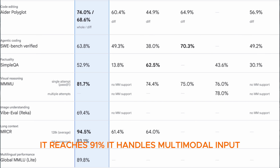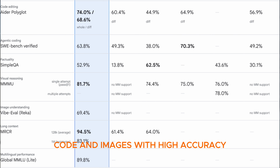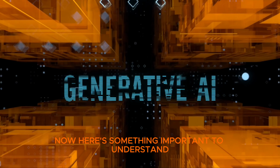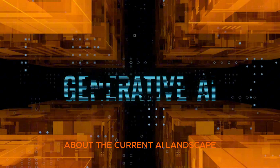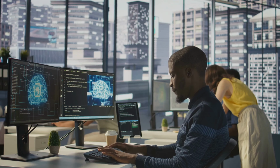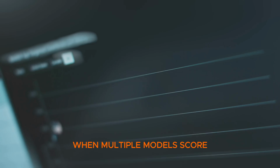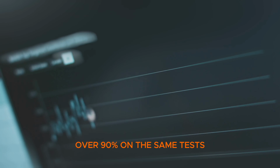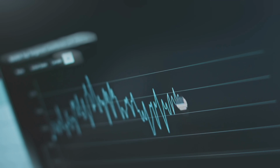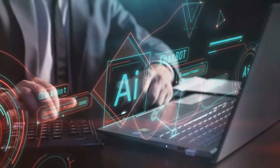It handles multimodal input better than any current model. Gemini processes text, code, and images with high accuracy. Now, here's something important to understand about the current AI landscape. Many top models are starting to hit the ceiling on standard benchmarks, a phenomenon known as benchmark saturation. When multiple models score over 90% on the same tests, it gets really tricky to spot the real differences in capability. It's easy to answer, what year did World War I start?